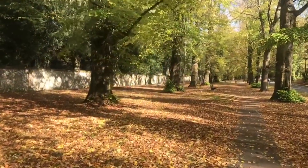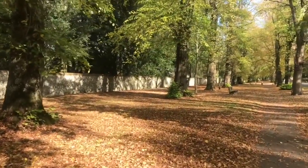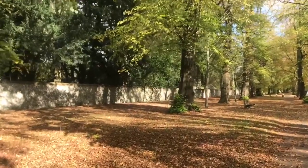So I've decided to come out for a little walk at lunchtime. Look how beautiful these autumn colours are. I just thought some fresh air might be a nice idea, get a bit of body magic in.